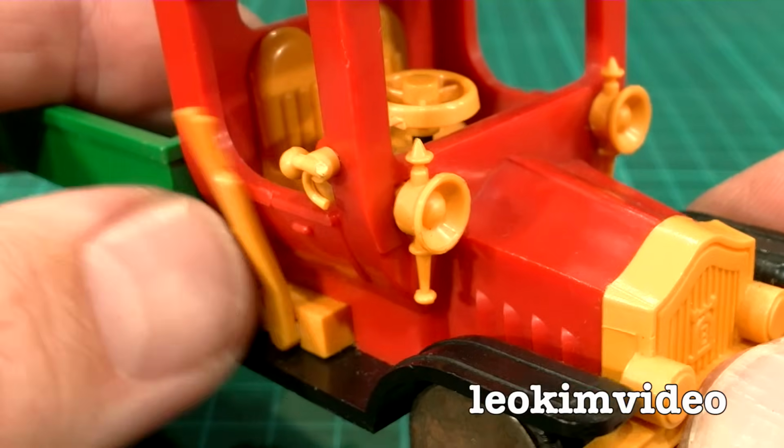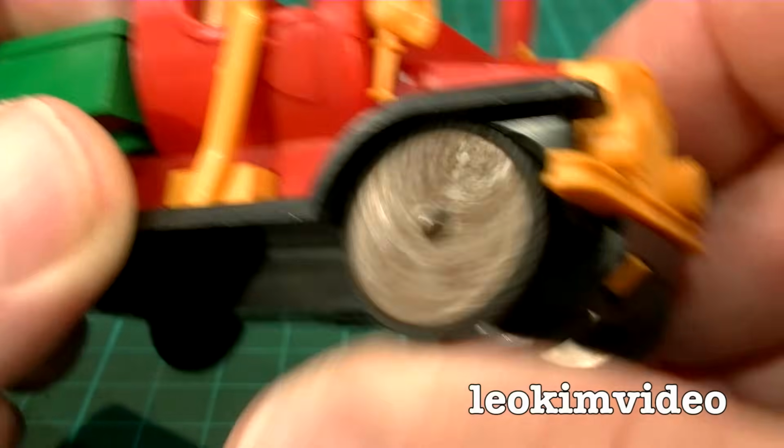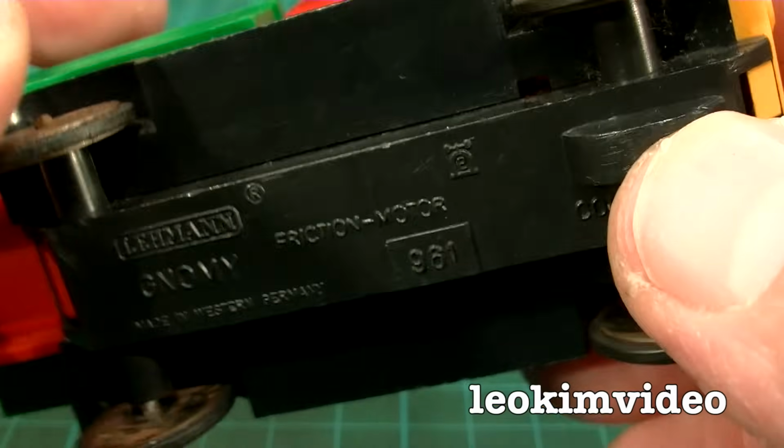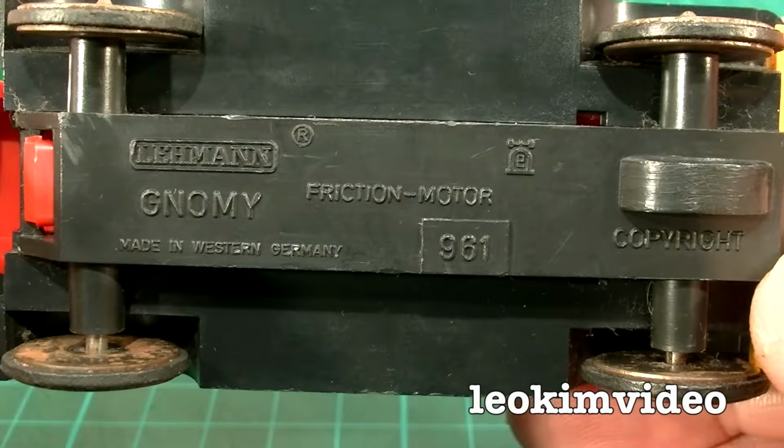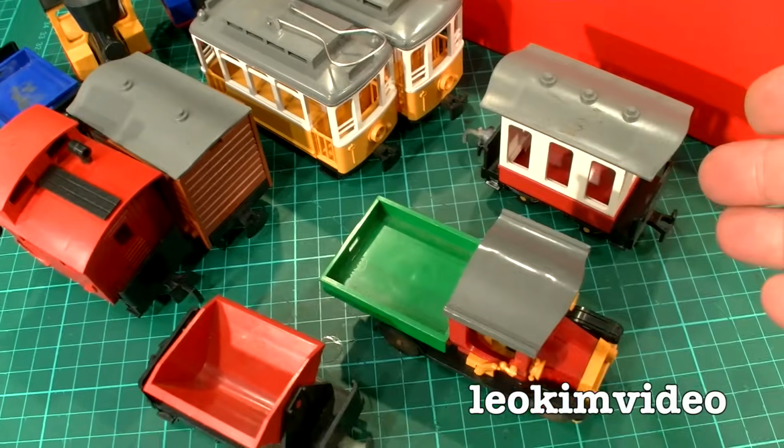This little lorry is cute. There's a little brake there, I suppose. There's the front of it. The driver's on the front wheels. This friction motor is okay in this one. And that's what it looks like underneath. There you go, $10. The power of just going to a little fair and finding something really nice.